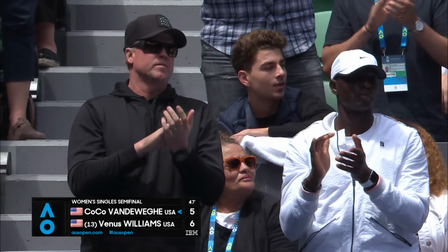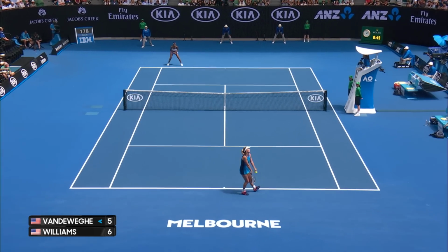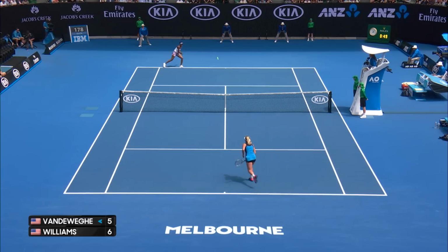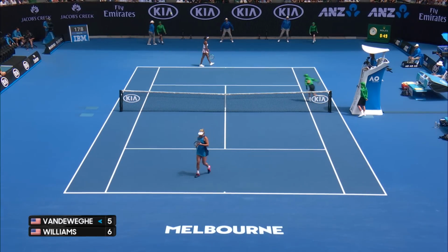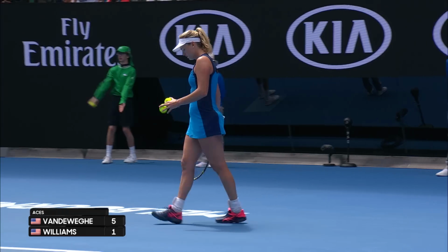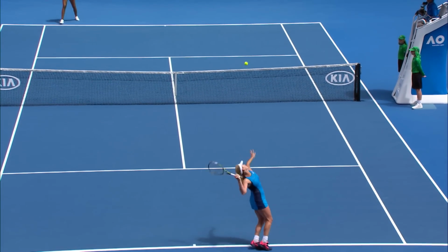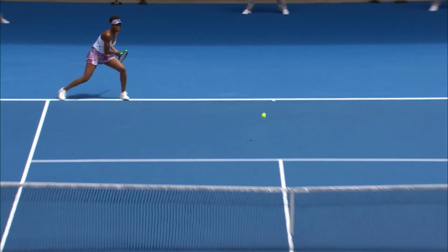Intelligent serving from Venus Williams. Williams leads 6 games to 5. Back out in front, 6-5. 15-love. She had that lean period between 2011 and 2014. Health issues. So what an incredible bounce back it's been from her.